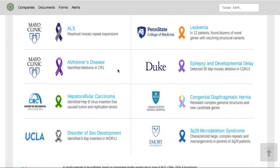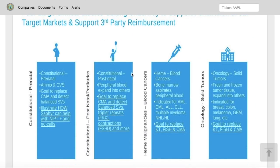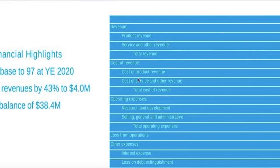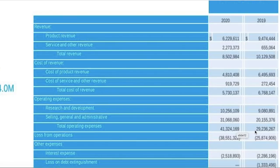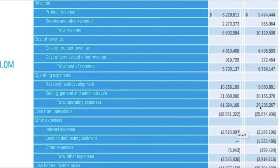We can also see that they're working with a lot of big research institutions, and coming down a little bit further, there are some key points that I want to bring up to you. Scrolling down a little further, we see that the operating expenses massively increased over the last year. The 2019 numbers were about 29 million, and 41 million in 2020.